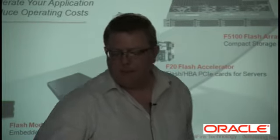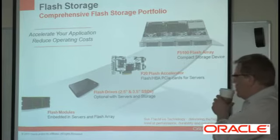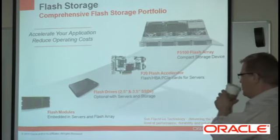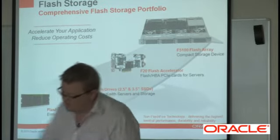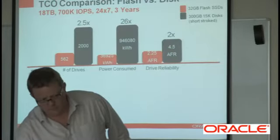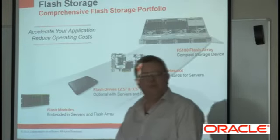Excuse me? Yep, in the middle. Flash modules, do we sell that also? No. We just sell those two. Well, we sell, okay, sometimes, yeah, we do in some cases. I'm not exactly sure which ones. What is a flash module? I don't know. It sits into a server.